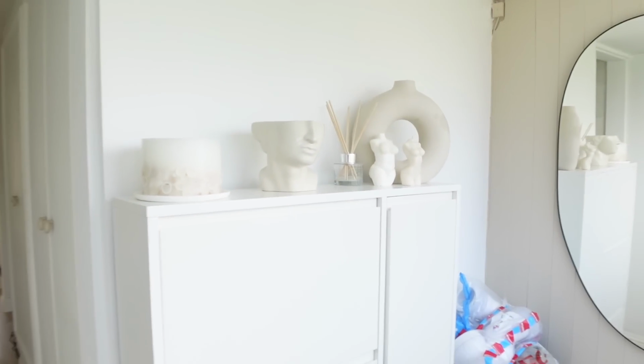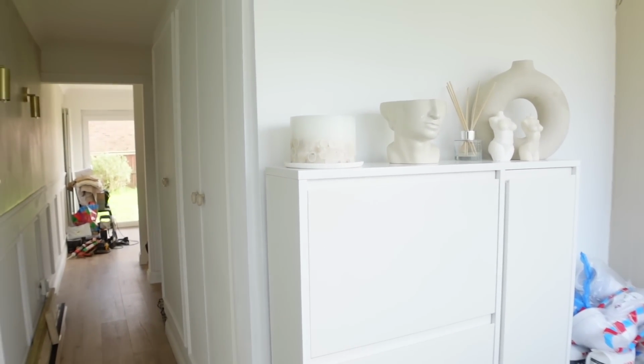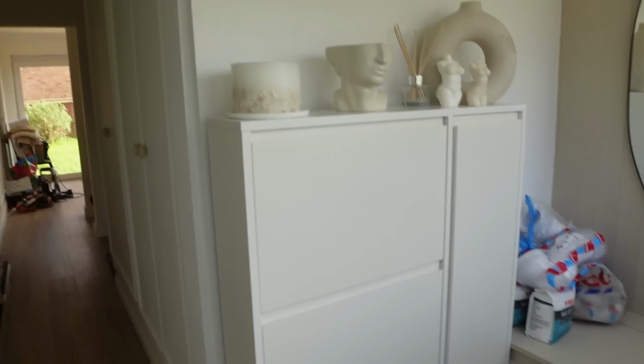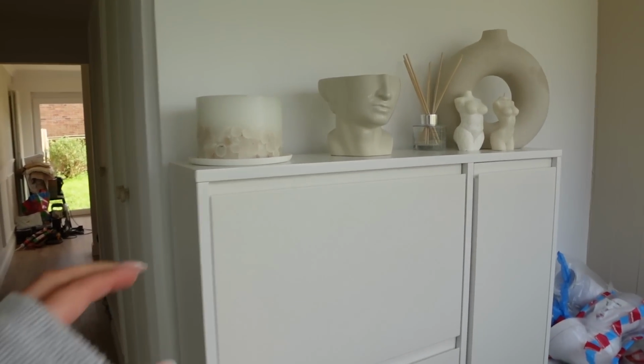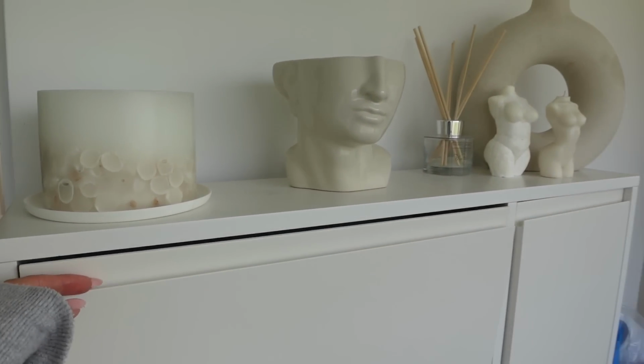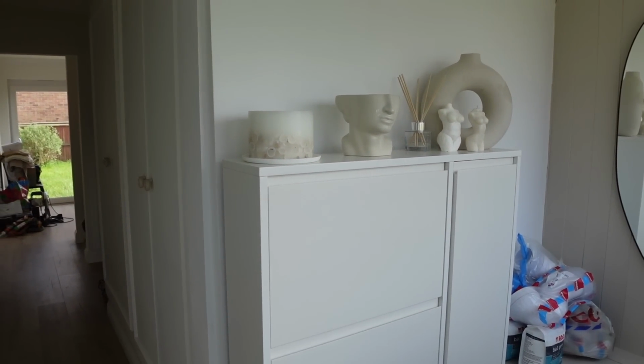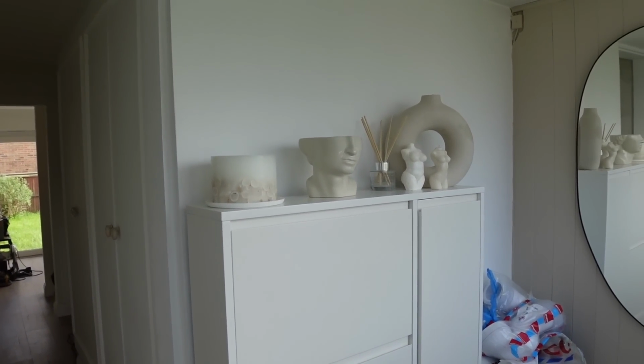And then we have this shoe cupboard, which we need to attach to the wall, but I don't think we're going to keep it here because as you can see, it doesn't actually really fit in the space. But again, we have just shoved stuff in here to get it out of the way. This is from what was made.com, but I believe Next bought them, so I wonder if they do still have these units.